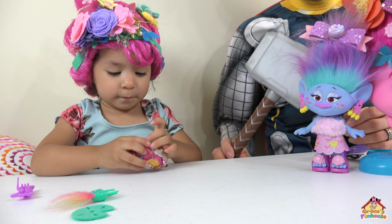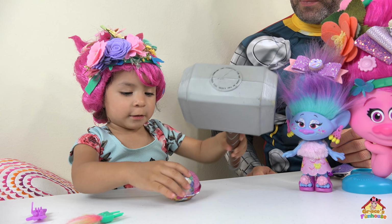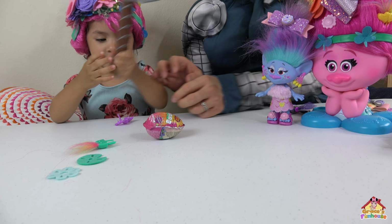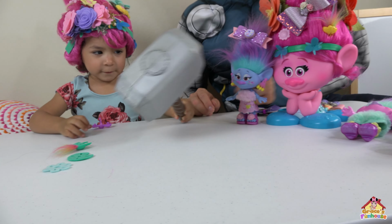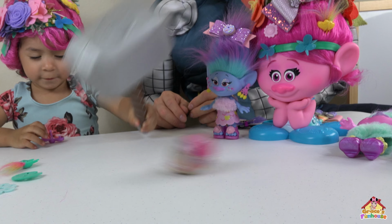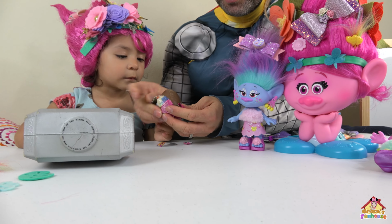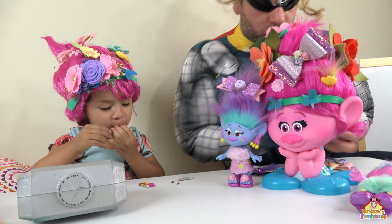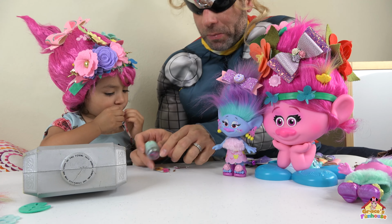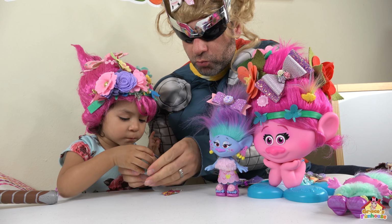Oh! Let's use the hammer so you can open it. Okay, let's use the hammer. Hammer! One, two, three. Oh, hit it. One, two, three. Oh! Mmm, yummy. Okay, what is it? Let's find out what it is. Look, Grace. Oh, what's this?